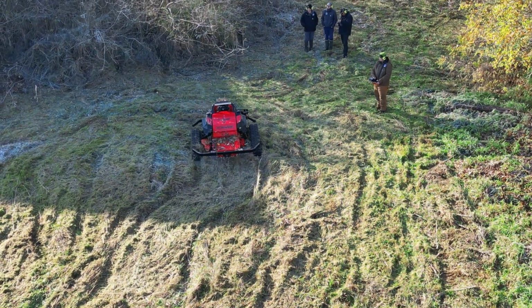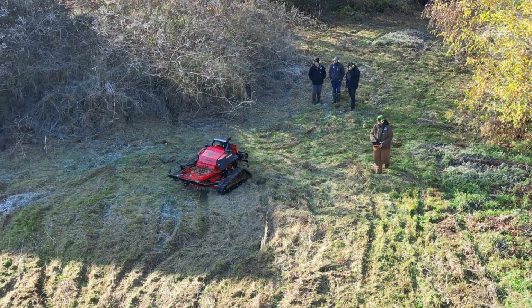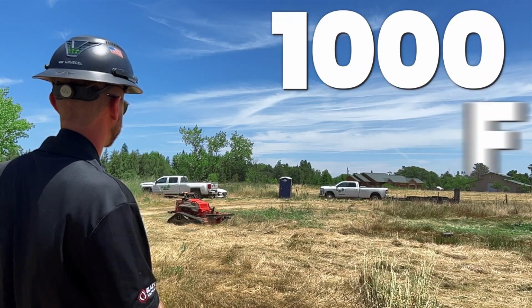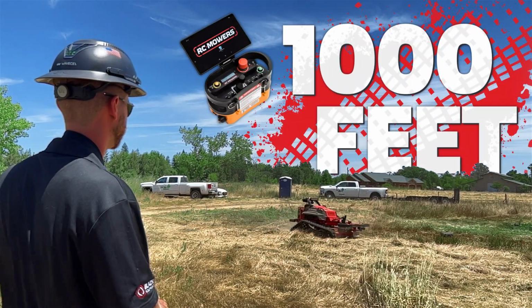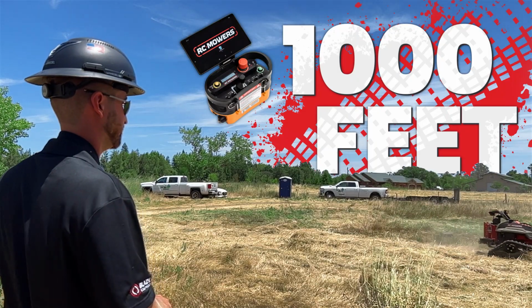Prioritizing operator safety has always been the #1 focus with these models, giving your team the ability to operate these machines from a distance. The upgraded R-Series offers greater control directly in the hands of the user, allowing you to perform operations up to 1,000 feet away, while still maintaining cleaner, superior, first-pass results.